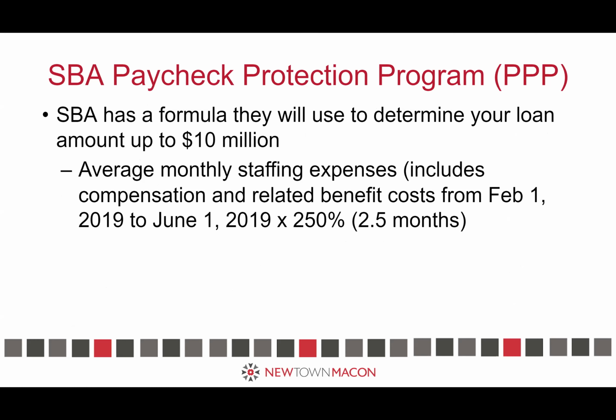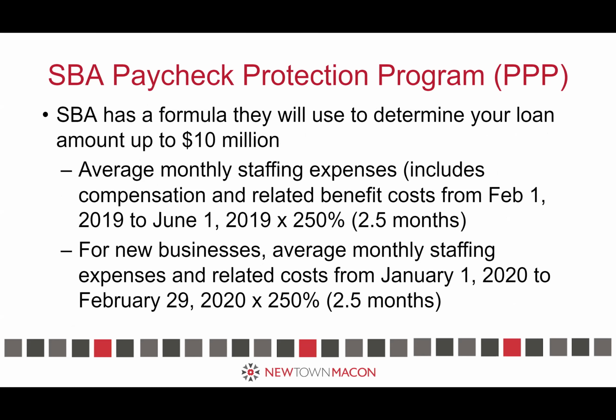Like we said earlier, it's your average monthly staffing expenses times 2.5 up to a total of $10 million. $10 million is the maximum loan. And so you can't borrow more or less. The loan amounts are automatically set based on your actual payroll costs.